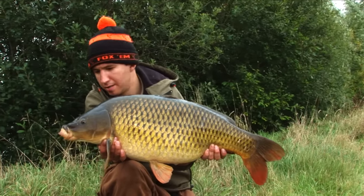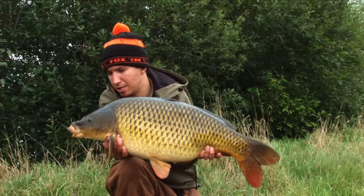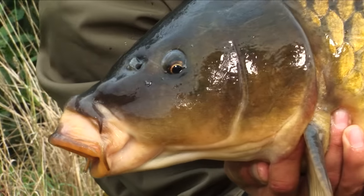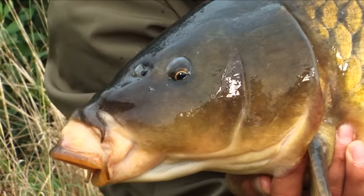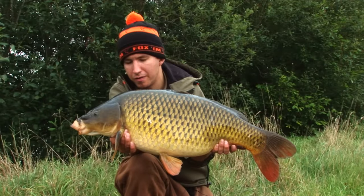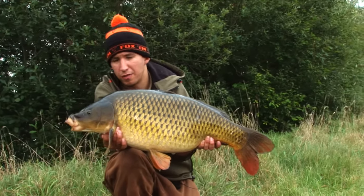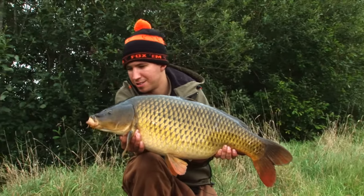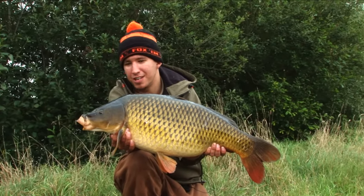But yeah, very happy with that. It's the fourth bite I've had since yesterday, so less than 24 hours and four bites. I can't grumble really. Made up. Not fished the lake since May. Came back in the week for an overnighter, like I said, just to get some bait in and re-establish myself with the lake and the swim. And yeah, come back for a September weekender, and it's working a treat.